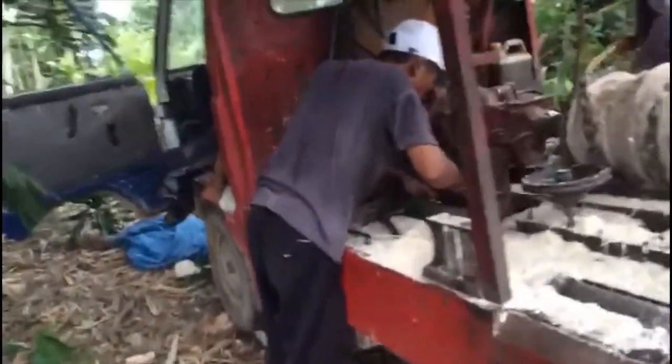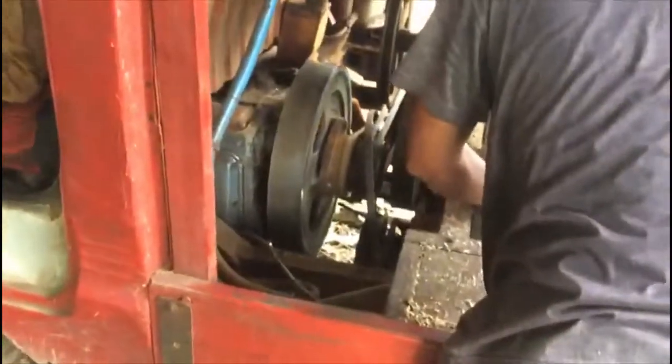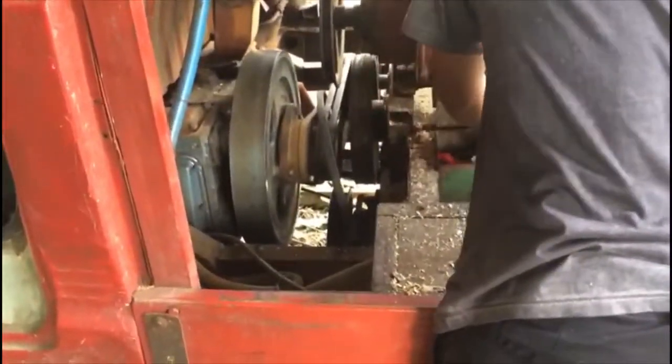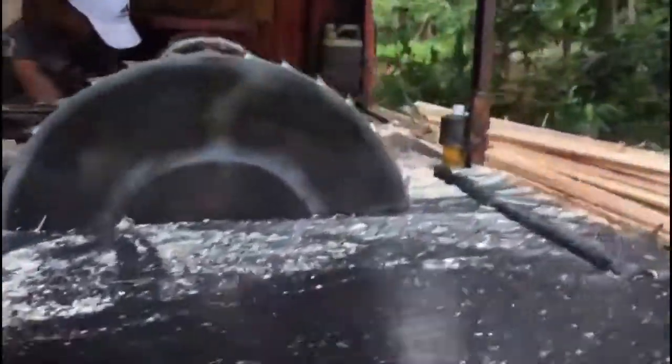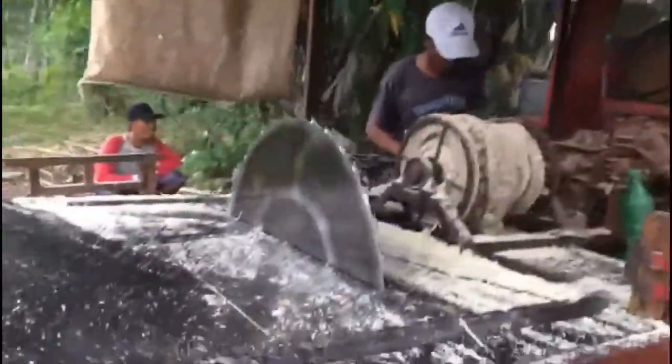Guys, there is a little problem there. I don't know what they are doing. They say the fan belt is loose. So they stop the machine. They will start again later, after they fix it up.